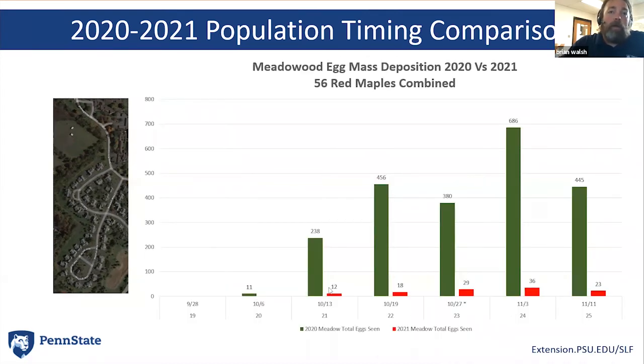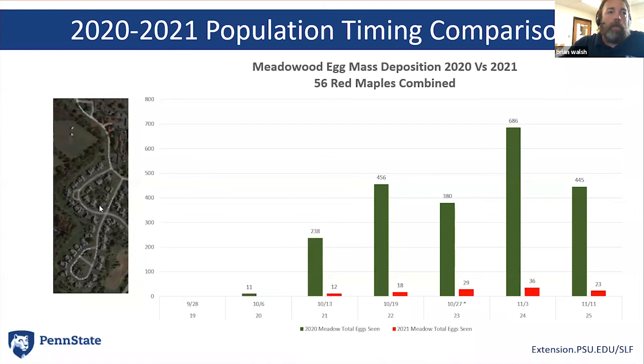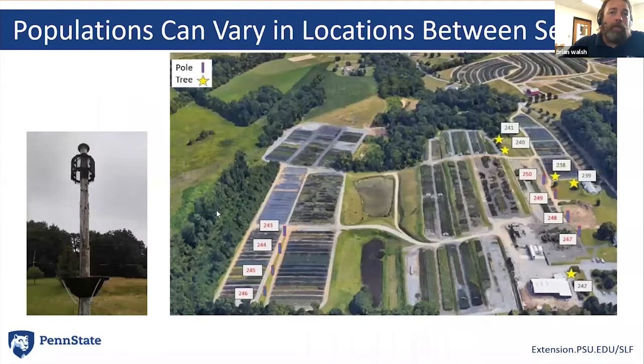And so when we look at the egg masses that were laid year over year, in 2021 there were barely any eggs that we counted. And that's indicated this year with what we see in nymphs. So there can be a lot of fluctuation year to year, a lot of fluctuation through a season, and a lot of fluctuation from one site to the next site. The question that we don't understand is why. The answer, we just don't understand the why.